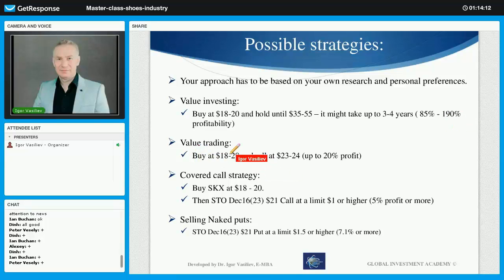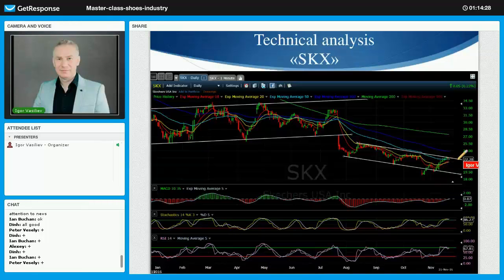Now if you're a value trader, you're using rolls and you buy on each support line and then sell at the resistance line. In this case, you can buy at $18, like $20 at this level, and then sell at 23, 24. So here, right? And if it breaks and changes direction, then you can increase and use whatever moves they do.